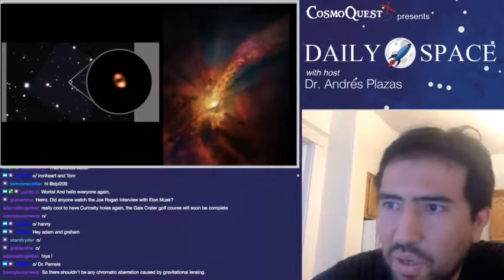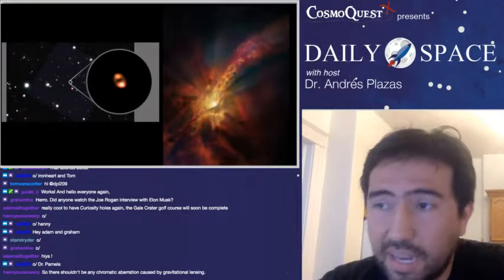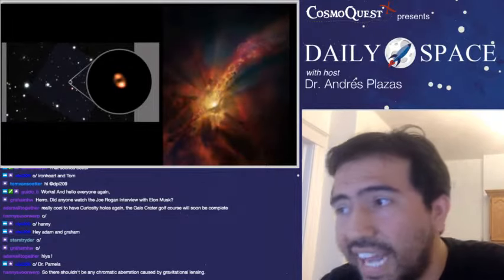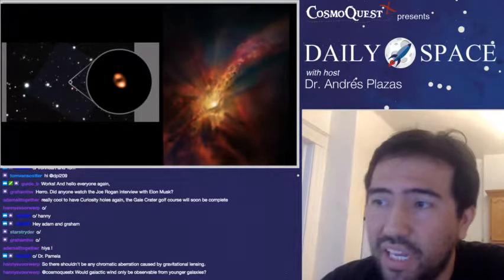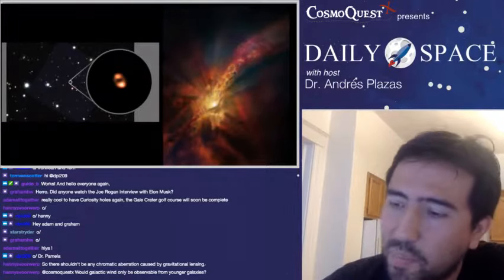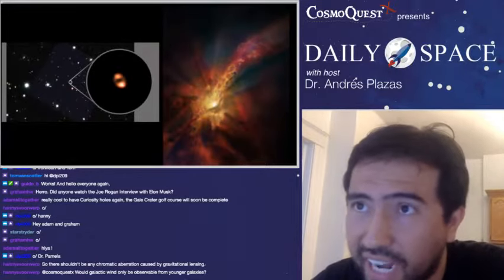To conclude, the researchers point out that so far they have only observed this one galaxy at such a remarkable distance, but they would like to know if this type of winds are also present in other galaxies, to see how common they are. As I was saying, these winds are important to regulate and to provide feedback into the star formation processes of the galaxies.